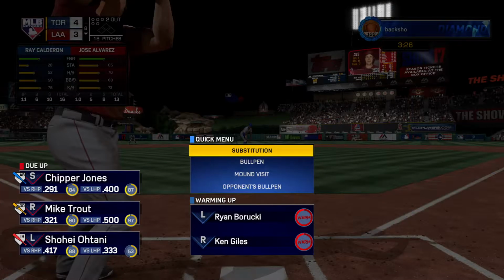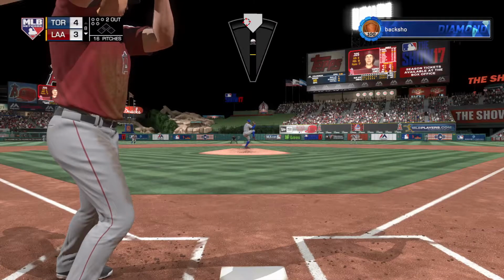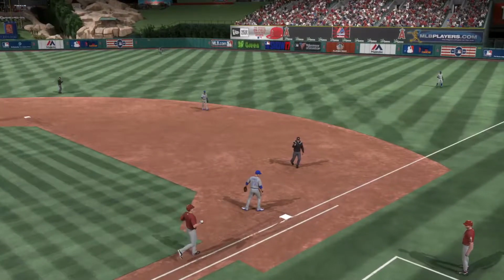Standing in, Chipper Jones. 2 for 3 with a double on his line so far. He's set. Here it comes. Hit hard on the ground to third. Drury has it, and 8 innings have come and gone now as the inning is over.